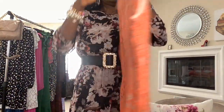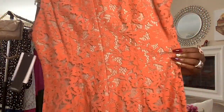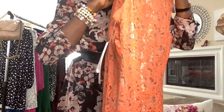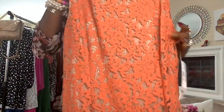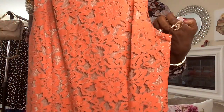Gorgeous. Now, since I bought this dress, believe you guys, I have not tried this dress on. I just brought it home and shoved it in my closet. Never tried it. And these two, I think, came either from Burlington or Didi's. We've got a Nicole Miller. It still has the tags on it.